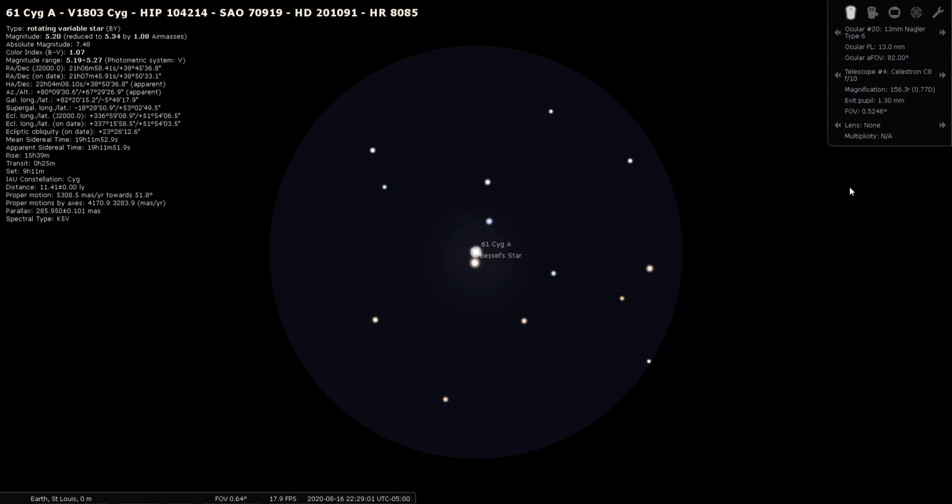And through the 13mm Nagler eyepiece, it can be easily split into these two components. 61 Cygni is only 11 light years away, so that's pretty near as stars go. It's 5th magnitude, so very easy to observe.